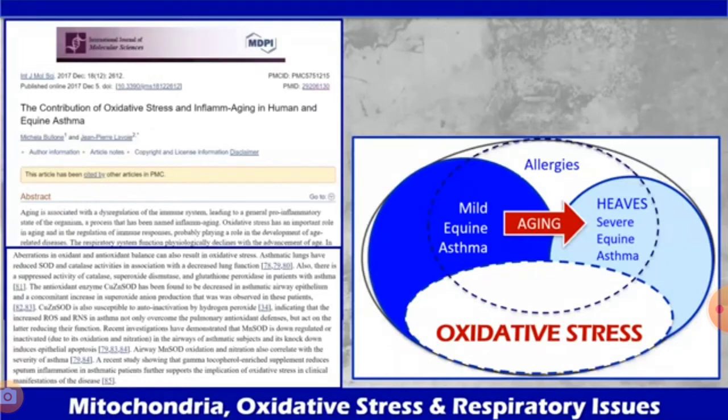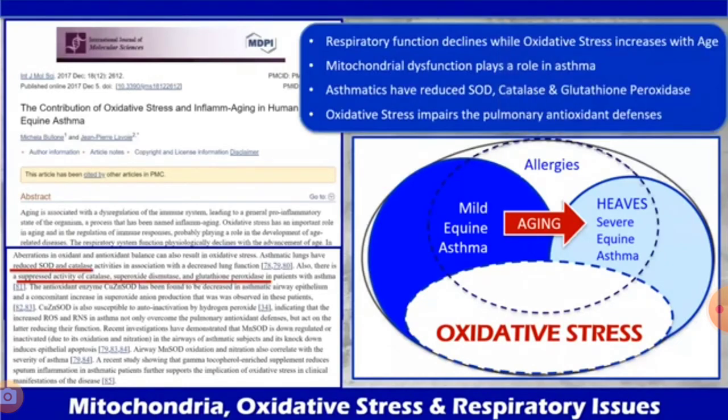This is a fantastic study in humans and horses where they found that oxidative stress plays a big role in asthma and in HEAVs, and that our respiratory function in people and horses declines as we age, as our oxidative stress goes up, and our mitochondria get more damaged. Asthmatics, just like horses, have reduced SOD, catalase, and glutathione peroxidase. So our horses with HEAVs are going to have less of those good antioxidants that only our body can make, and we know that NRF2 activation is going to help your body produce those.